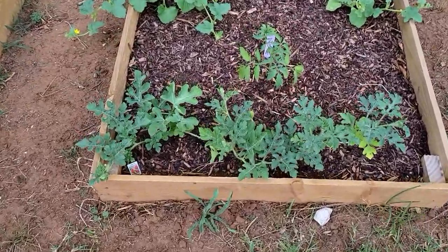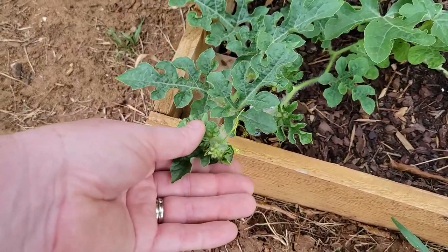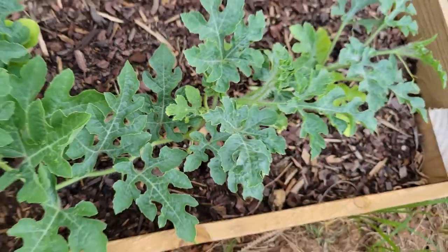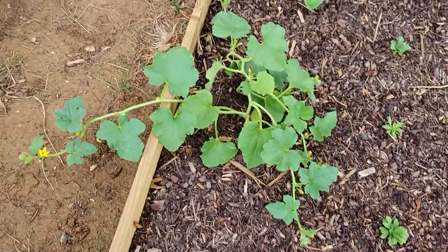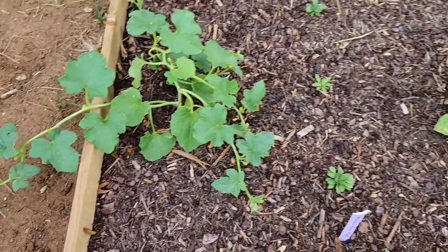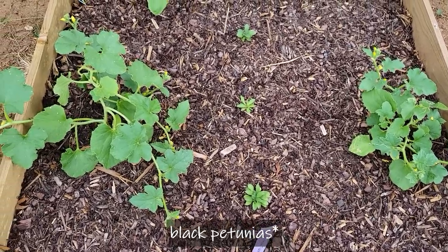Here are the watermelons that we planted. They are growing very nicely and maybe starting to put on some flowers on here. Oh, yeah, there's one down there. This is one of the tomatoes that I stuck in there. Our cantaloupes are already sprawling out of the bed. There's that one over there. We have our black morning glories in the middle.